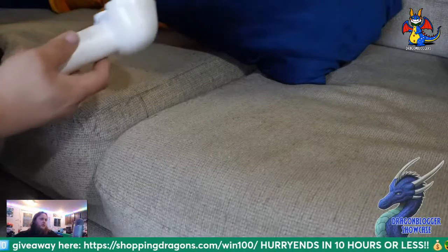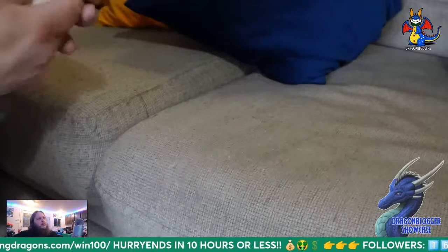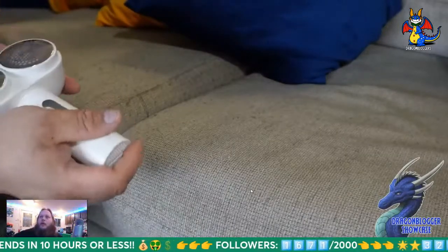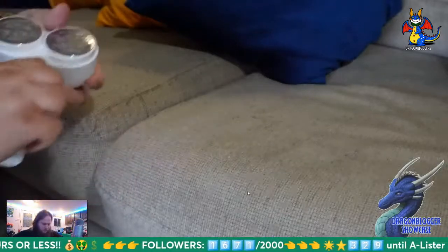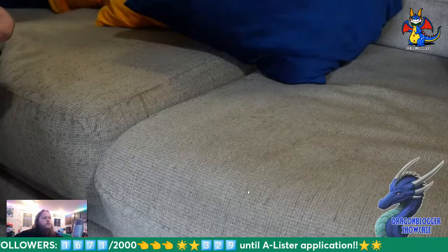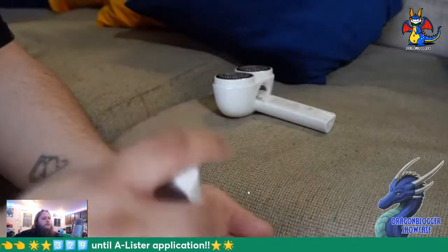I'm going to drop back down. We're going to kind of pull this open and see what we got in here. Whoops. Remember, guys, it is a shaver, so just be careful. So pop it down. And inside here is where we'll have all of our shavings.